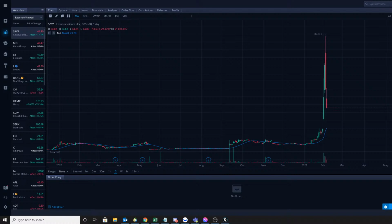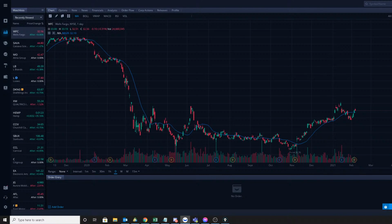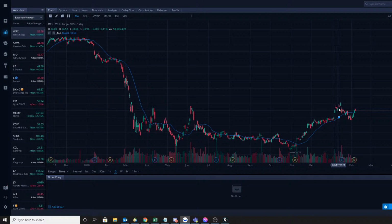All right. So let's pull up this company here. I don't know why it took so long to open, but Wells Fargo. Let's take a look at Wells Fargo and see what we have going on with it. Let's go to a 5-minute chart. As you can see on an intraday perspective, we're trending down here, and the hourly chart is the same, and that daily chart looks interesting.